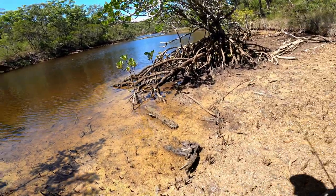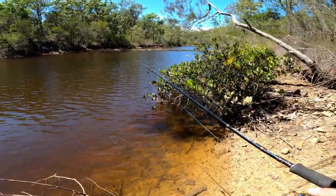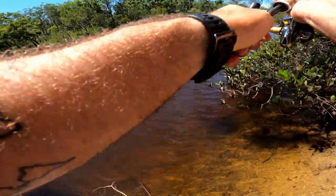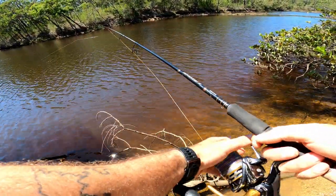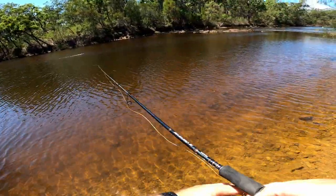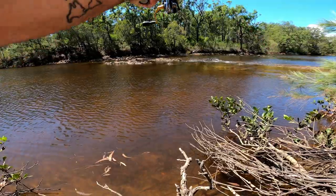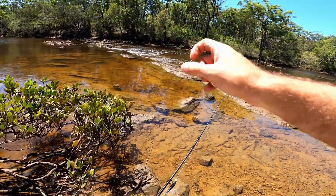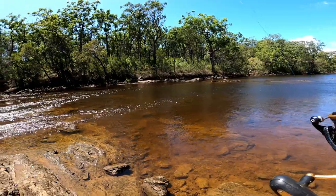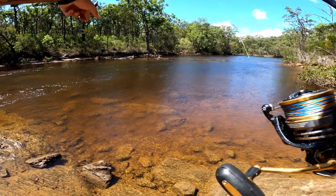Small muddies everywhere. Yeah, it looks like there is some rocks. Let's chuck the bait there. Definitely there is fish. I can see so many small ones. Let's try there. So this one is a tidal creek. Now it's a low tide and the water is going out, as you can see. And there might be something lurking in the dark.